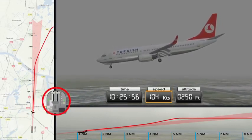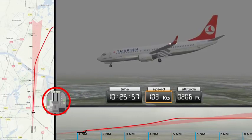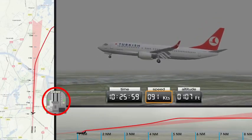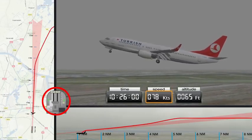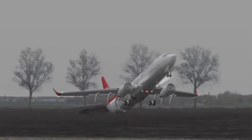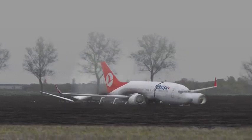7 seconds later, full thrust is applied. By this point, there is insufficient height remaining to recover from the stall. The aircraft crashes into a field located 1 mile from the runway. Due to the high nose position, the tail strikes the ground first, and the aircraft breaks into 3 pieces.